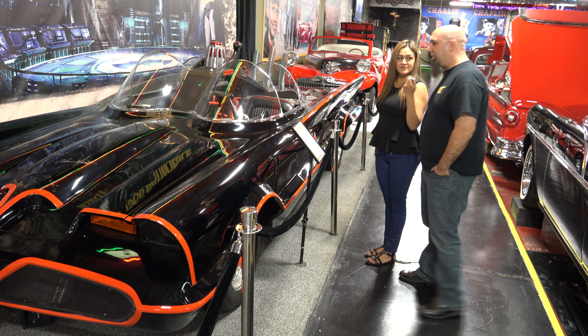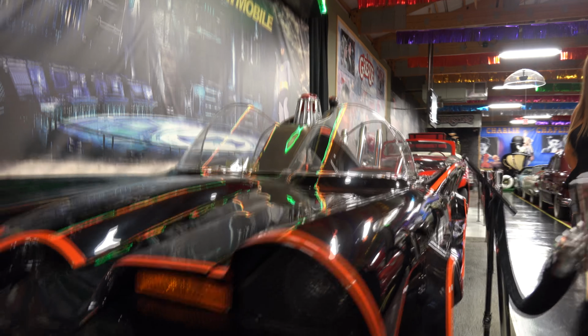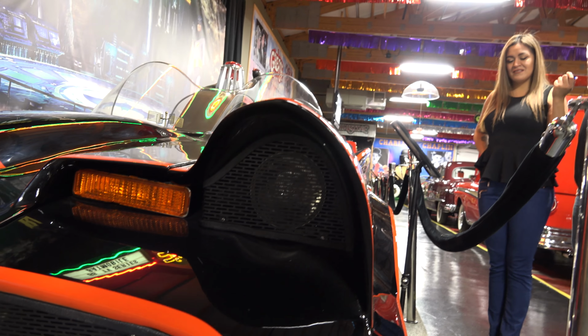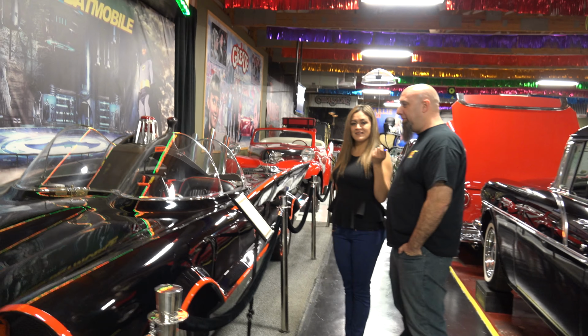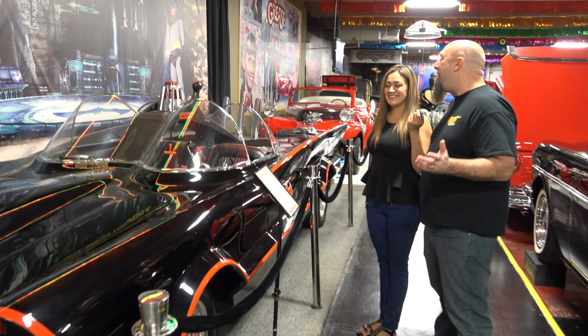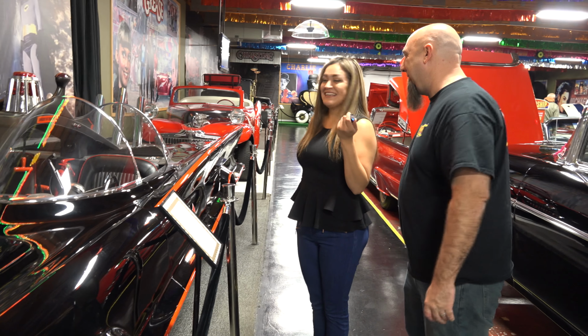Have you driven this one? I've actually driven this one quite a bit. This is one of the first ones we got, and it is a very reliable driving car, unlike the Tumbler. So this one I've put some miles on. That's a lot of fun. Now you got me on the Lamborghini. You've been in one of those before, but I know you have never sat in a Batmobile. No, I have not. All right, now you want to be able to change that? Yeah.